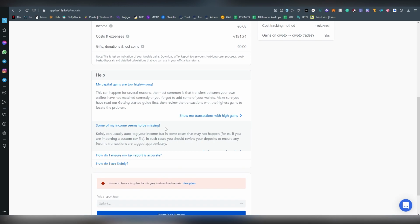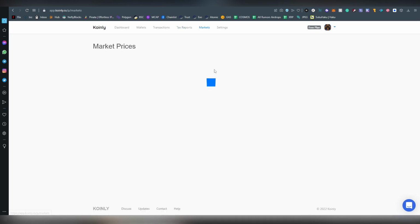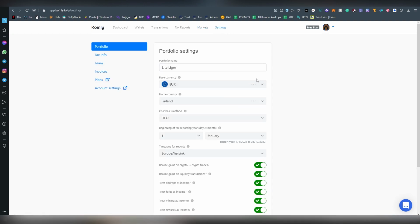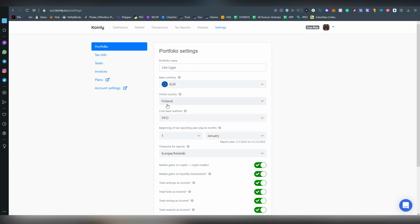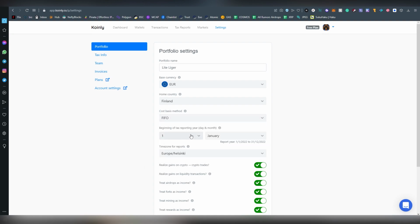And there's also a bit of a Q&A section here which goes into all of this important stuff. Then there's the markets where you can look into the current market prices of the coins. I don't know where this data is taken from, probably CoinGecko or CoinMarketCap. In the settings tab, you can choose in which currency things are shown, your home country, the cost basis method. I'm not very familiar with what this actually means: first in, first out, average cost basis. These are different ways to calculate.